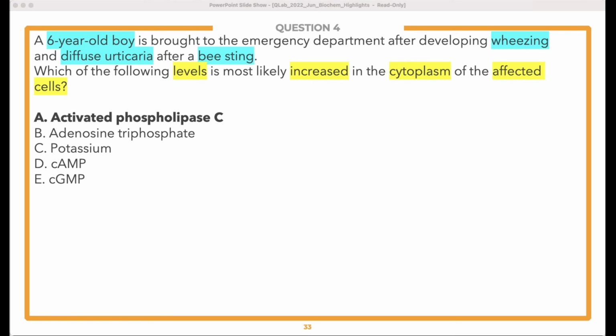So, the key here to getting this question right was realizing what was going on, and then realizing the second messenger pathways, knowing then that if it's H1 receptor involvement, that's going to be a G protein coupled receptor that activates the Gq subunit, resulting in an activation of phospholipase C. So definitely, an involved question. You have to know some details to get that question right. But you will have questions like this on your exam. So make sure you go over these and really practice it.